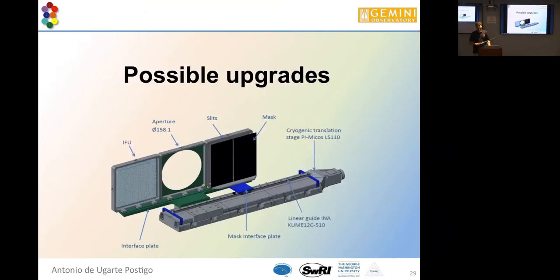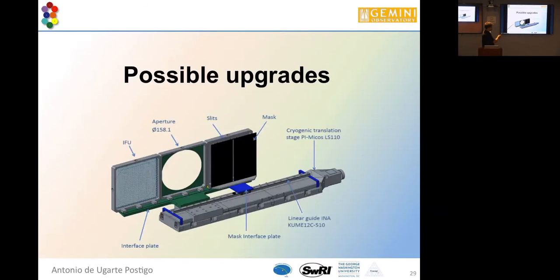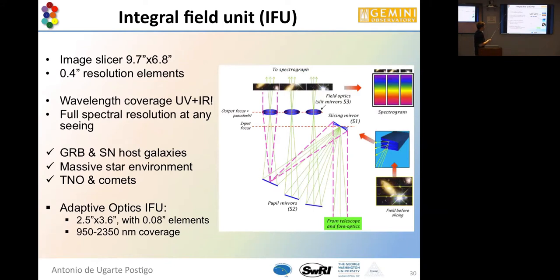So as possible upgrades, and I'm just going to mention this again, this is not part of the baseline design, but maybe if someone is interested in using this instrument in the future to propose other upgrades, you can start thinking about things. As I said, in the focal plane, we have an additional space that can be used. One of the ideas, and this was presented in the feasibility study and was not pursued afterwards, but it was quite decently designed by the time of the feasibility study. It's an integral field unit with an area of around 10 arc seconds by 7 arc seconds with resolution elements of 0.4 arc seconds.